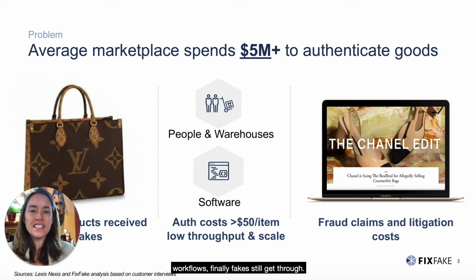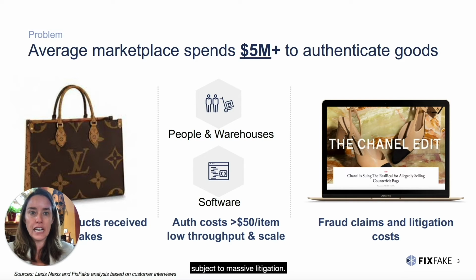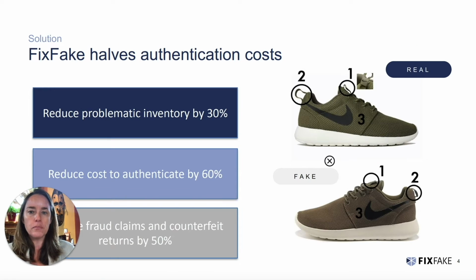Finally, fakes still get through. So these companies have to pay fraud claims and sometimes find themselves subject to massive litigation. Let's take an example from The RealReal, a company which has brand authenticity at the core of its promise. They find themselves embroiled in a $100 million lawsuit with Chanel for selling fake handbags.